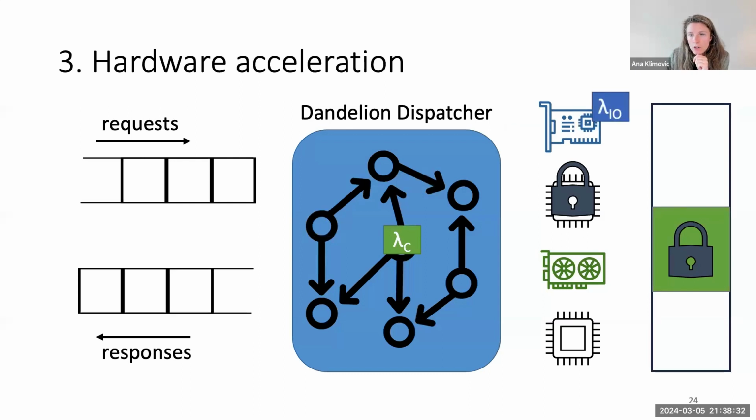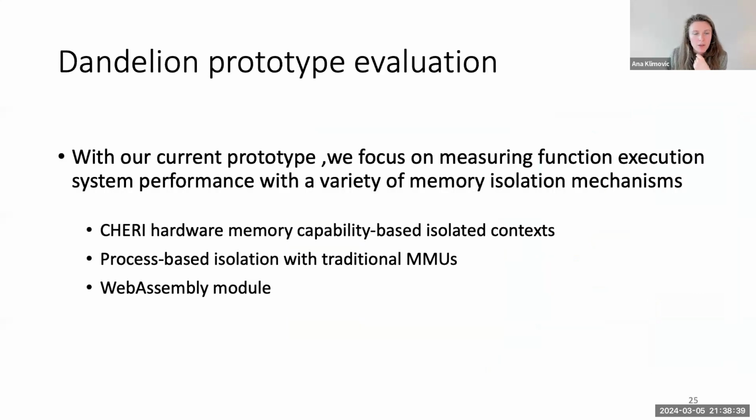Right, so here's an I/O function that gets accelerated on a SmartNIC and a compute function on GPU, for example. Okay, so this is the vision. This is kind of a longer term project. So we're gradually making our way into building a prototype for Dandelion. We actually have several prototypes at the moment because we've been exploring.